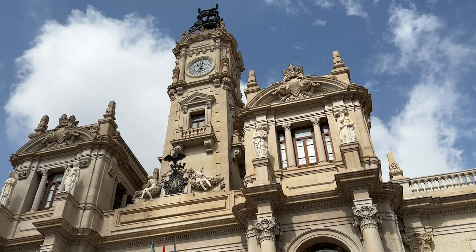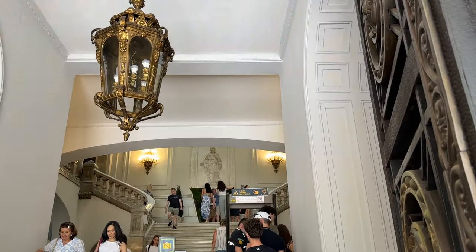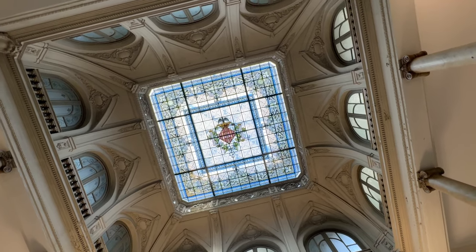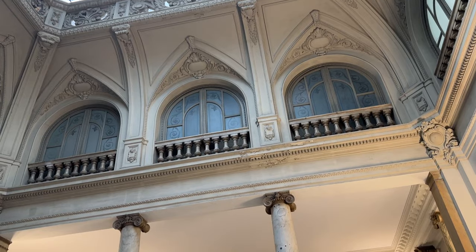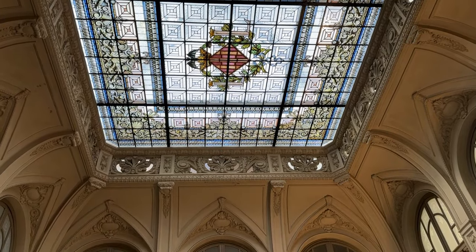Our first spot of the day was the City Hall, an iconic landmark of Valencia. This building serves as the seat of the municipal government and houses Valencia's municipal archives. It's a stunning building that's free to visit.